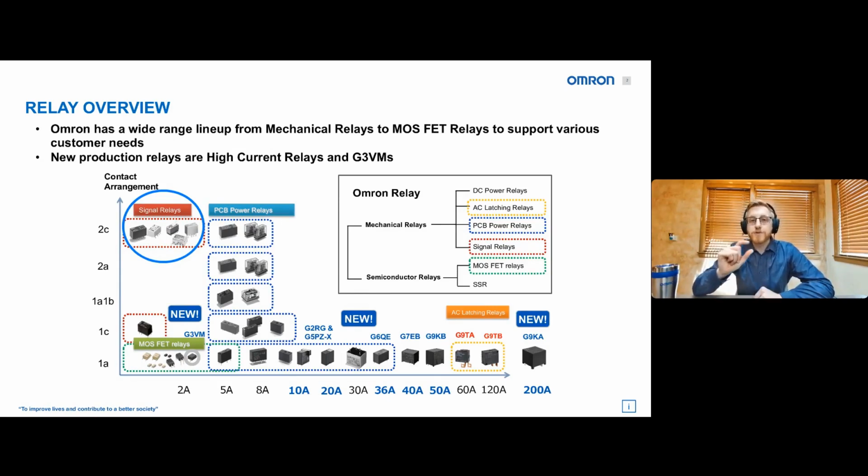They have multiple channels, so 2-form-C. They switch different modes, they're transfer contacts, and you'll see them typically in thermostats to switch HVAC controls. You'll see them in automated test equipment, such as test signal switching for semiconductor products. And you'll see them in things like medical equipment, very small devices, switching signals in, say, ultrasound devices.